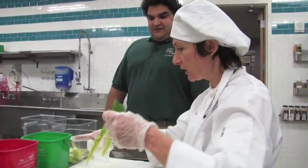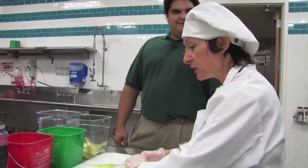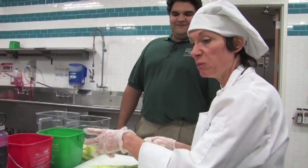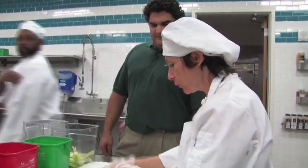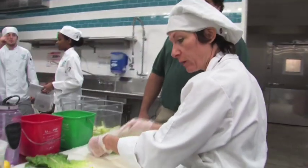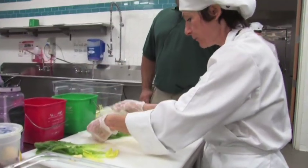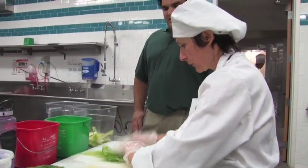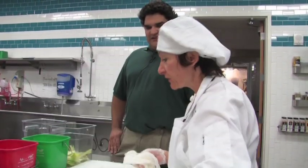And I have my sanitizer here, and I have my soapy water as well. What do you use those for? The sanitizer would be if I had something like a meat or an egg product, and foodborne illnesses could be part of that. And then the soapy water is just to wash things down if I need them. So would that be used for the cutting board also, between maybe each lettuce every so often? Yes.